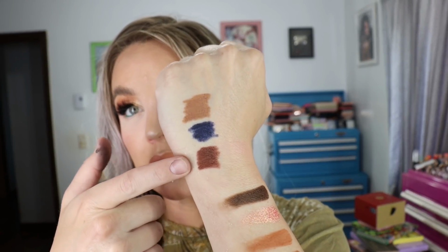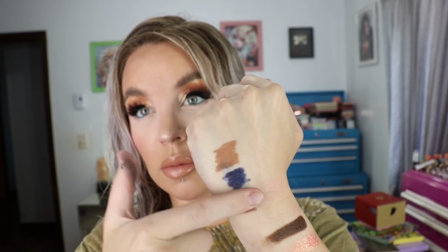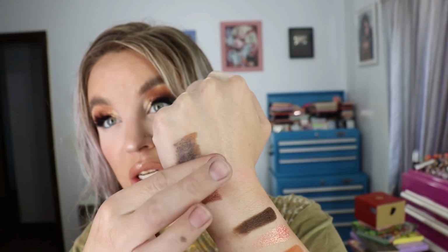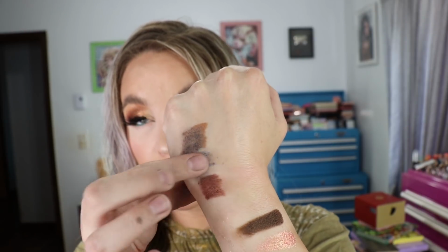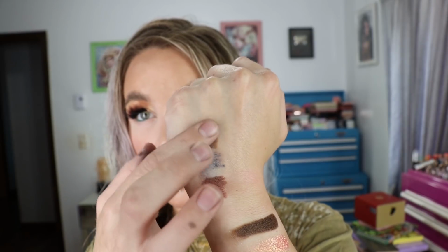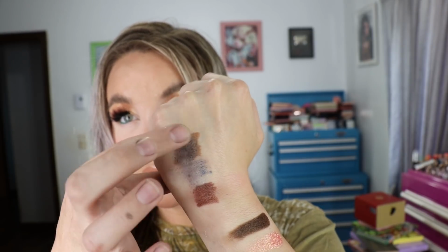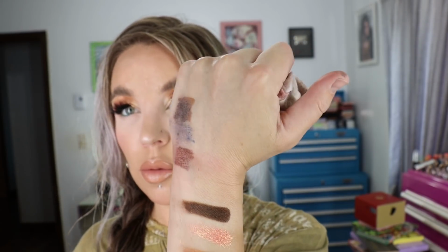And then real quick, let's go ahead and see if these, oh my, they are long wearing. Well, they don't smudge out. They're dry, they're stiff. They're not smudging, they're coming off completely in pieces, rolling off in pieces. So I would say they're a long wear product for sure. They're rolling off my hand. That one's kind of not budging. The blue one rolled off more than the other two. Cool. I'm gonna try those on the waterline.